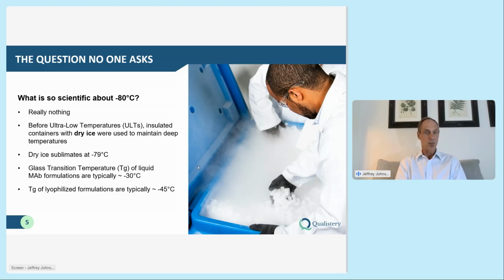It's not around your product. I mean, typically, liquid formulations of monoclonals have a glass transition temperature of around minus 28 to minus 31. If you do add sugars for lyophilized formulations, typically I've seen minus 40 to minus 44. And if you hold the product below glass transition, it's usually stable, right? That's where you want to be, below Tg. And so this minus 80 really is a legacy of dry ice and not related to your formulation. Just a little background on why we hear this minus 80. I was always curious where that number came from.